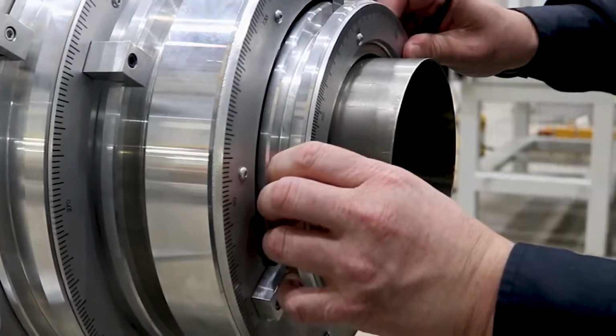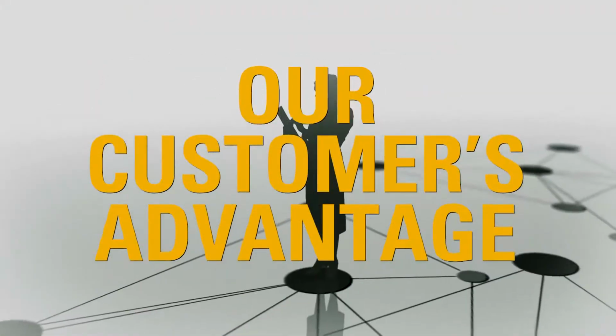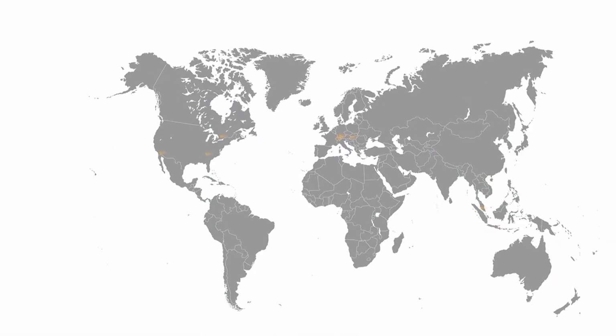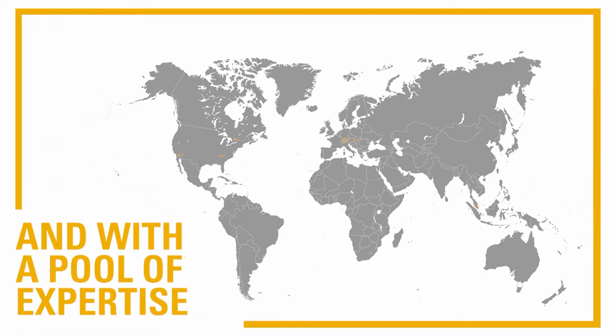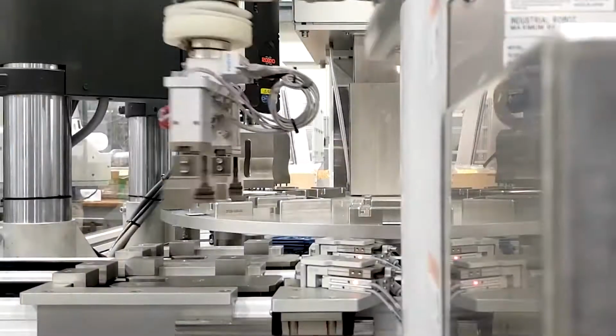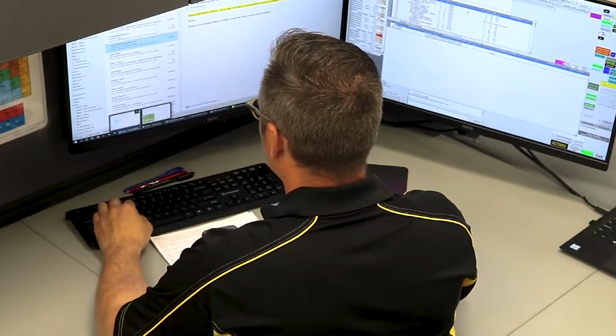Our seamless process includes our ability to leverage our network to our customers' advantage across all Eclipse sites. We have the ability to build and service in region, and with a pool of experts across the world, we offer flexible and convenient automation resources to meet the need.